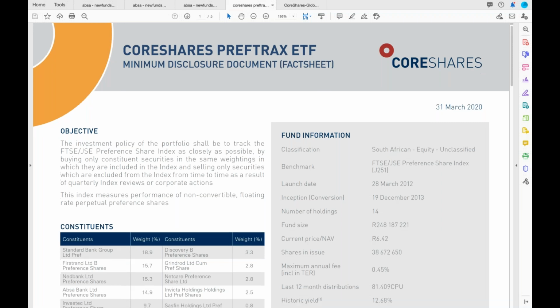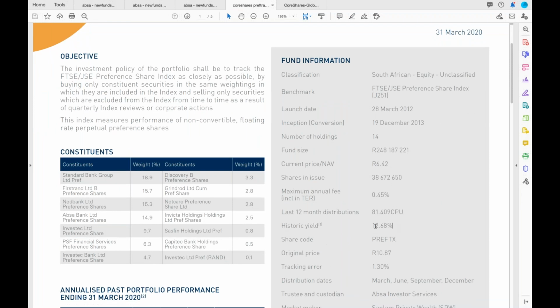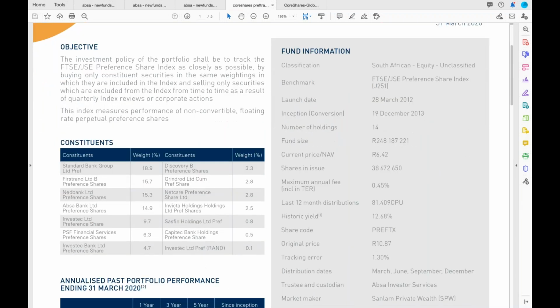Now, the problem is they're showing us a great historic yield of 12.7%, but these are dividends that would have been paid in the first quarter, and we've seen massive interest rate cuts since then. Those 1% interest rate cuts are not reflecting in what we're seeing here because of the dates that they pay. So your first issue here is to understand that the yield going forward is going to be a lot lower. And if you contact Coreshares, they can give you details on it.